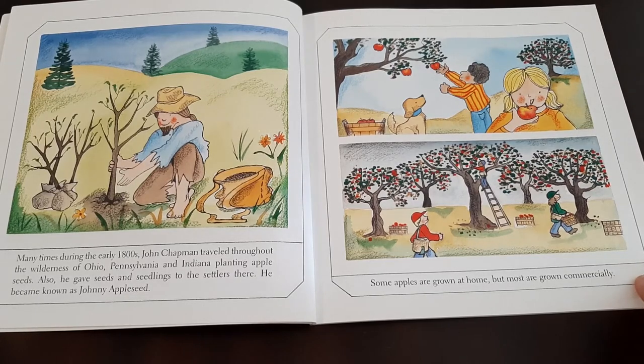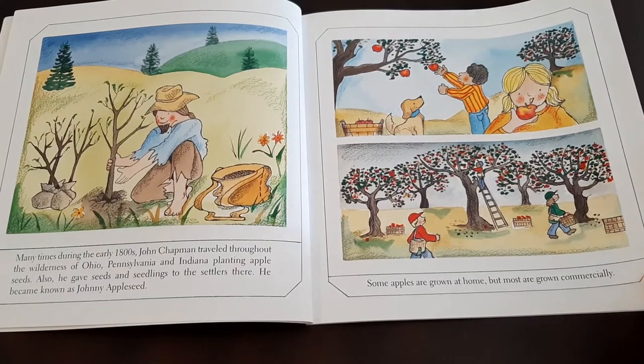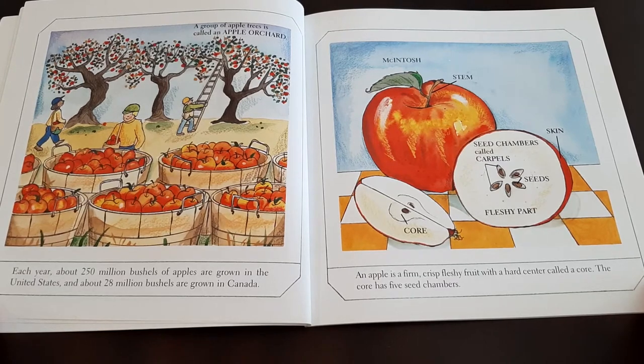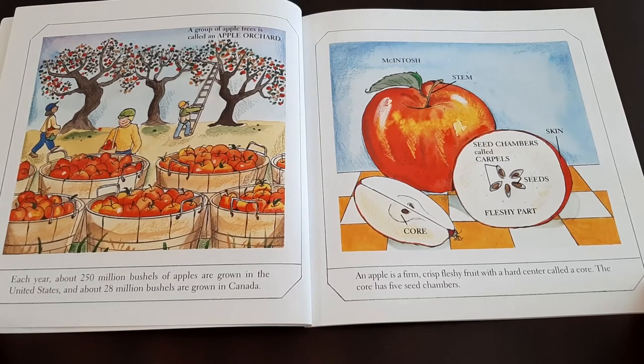Some apples are grown at home, but most are grown commercially. Each year, about 250 million bushels of apples are grown in the United States, and about 28 million bushels are grown in Canada. An apple is a firm, crisp, fleshy fruit with a hard center called a core. The core has 5 seed chambers.